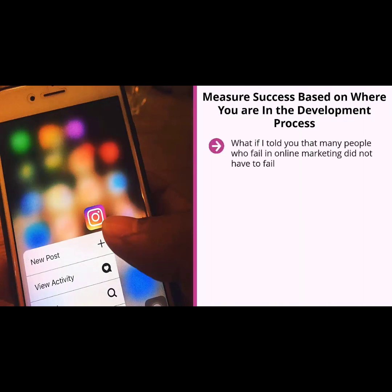What if I told you that many people who fail in online marketing did not have to fail? Seriously, they gave up too quickly. You have to understand that quitting is the only way you can fail. The game is still not over if you're still in the game. If you're still throwing punches, you're still in the ring. But the moment you throw in the towel and you leave the ring, the game is over.